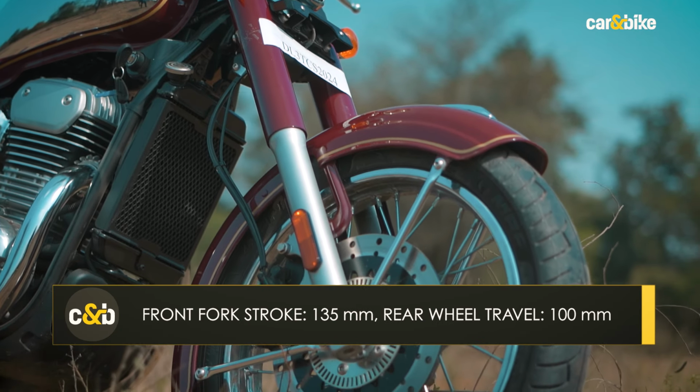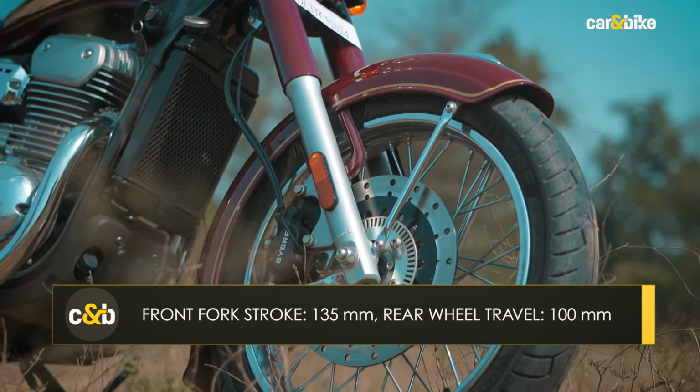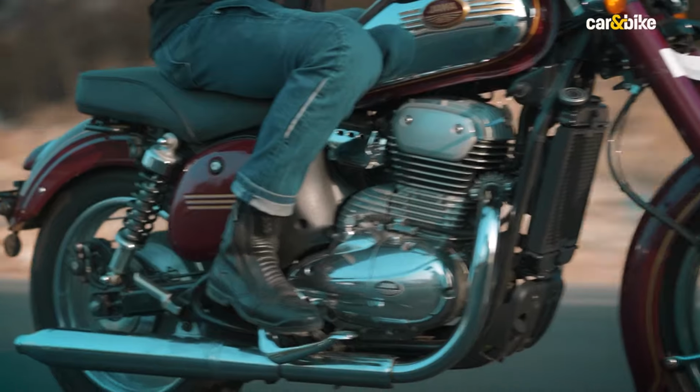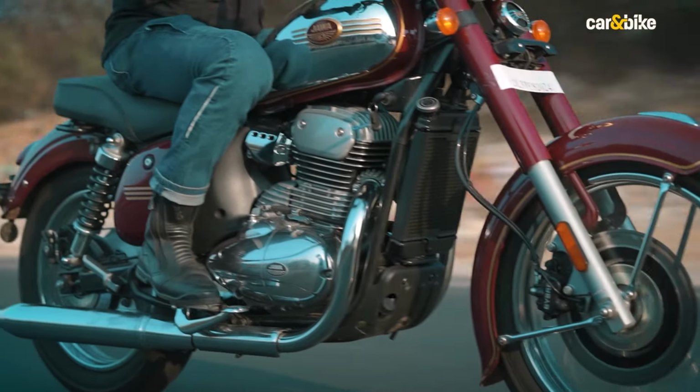The front feels softer compared to the slightly stiff rear suspension. With better suspension tuning, there's certainly scope for much better ride quality.